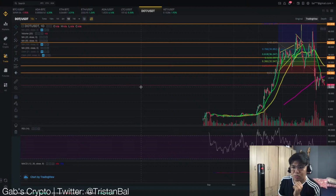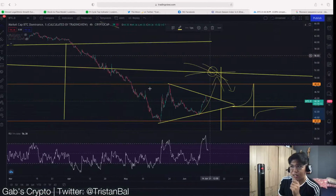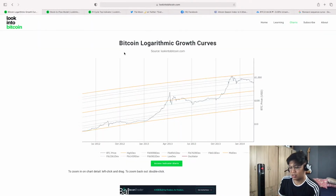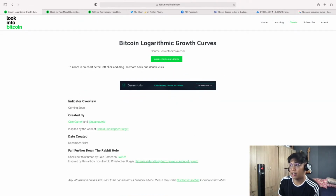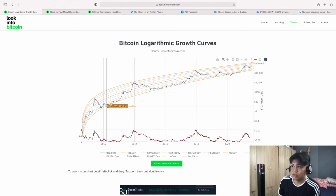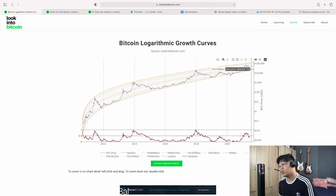Ilang years po, sir, yung Bitcoin super cycle? Every 4 years. So, let's look at this logarithmic growth curve. Each market cycle has 4 years. So, 4 years sa 2014, 4 years kay 2018. And then right now, expect natin is 4 years. So, around 2022 or 2021 yung end ng market cycle ngayon. So, definitely a good thing to wait out for, especially if you're in for the long term.